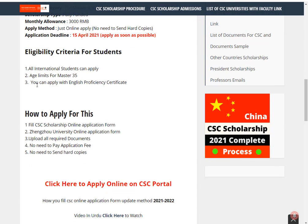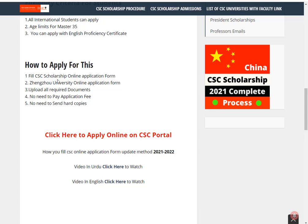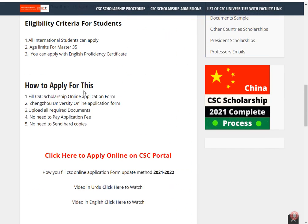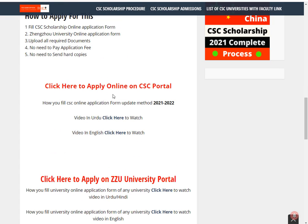Age limit for master is 35. You can apply with an English proficiency certificate. With an English proficiency certificate, IELTS is not mandatory. How to apply for this scholarship? Fill the CSC scholarship online application form and the Zhengzhou University online application form, and upload all required documents. I will show you these documents in this video. No need to pay an application fee, no need to send hard copies.